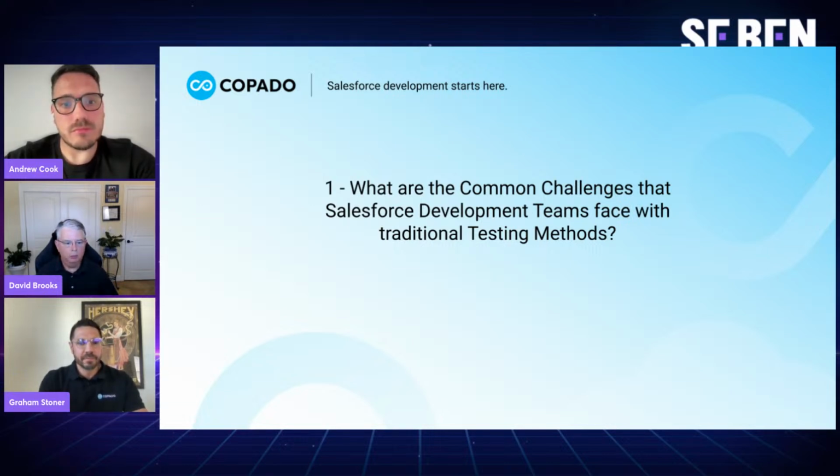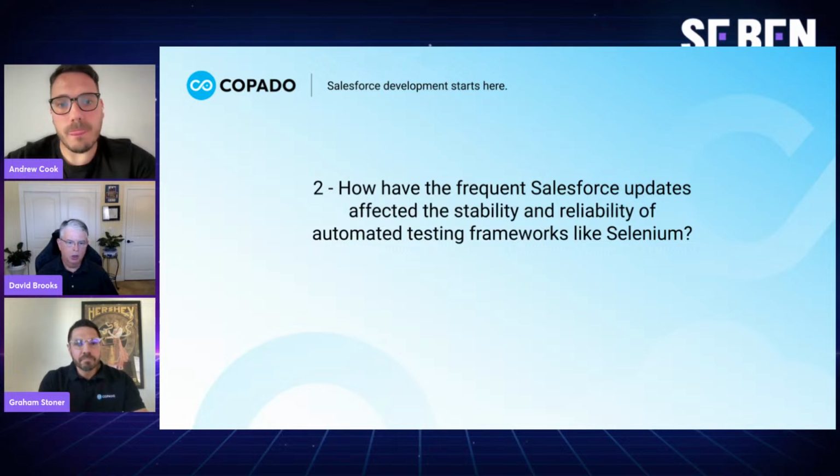Okay, why don't we move on to the next question? What do you think are the impacts? Salesforce, it's wonderful that you get these new features 3 times a year. Christmas comes 3 times a year in the Salesforce ecosystem, right? You've got the seasonal releases that are out there, and that's great, but it can actually cause a little bit of a challenge, I think. So, what do you see as the impact of these seasonal updates in the Salesforce world if you're using a testing tool like Selenium, for example?